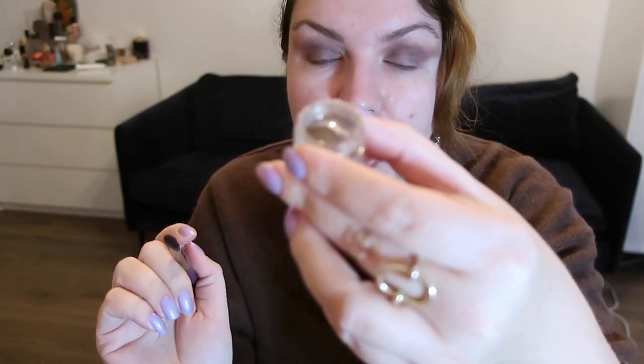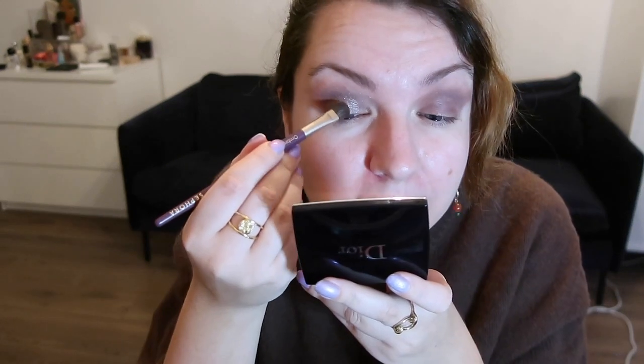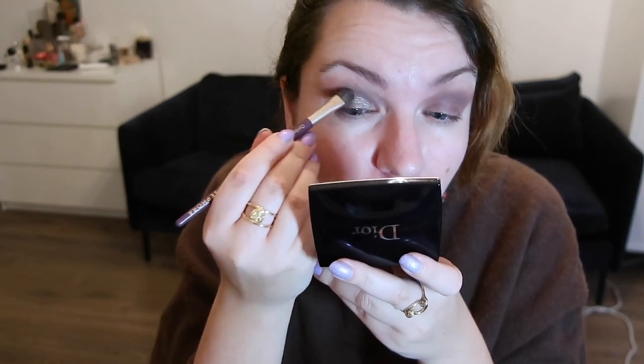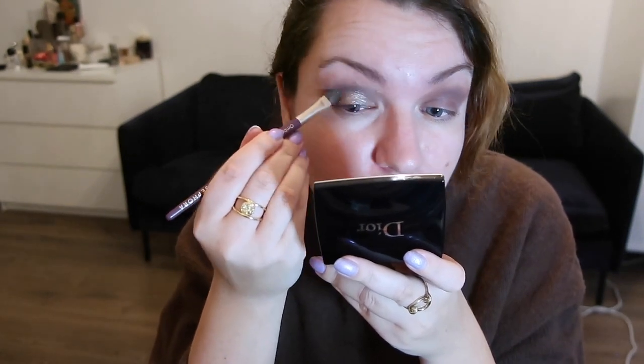And the next color, as I mentioned, is skilled in the art of levitation. This is a multi-shimmer, and I already have a little bit of glitter glue on my eyelids. Tammy Tanuka is probably best known for her multi-chrome eyeshadows and all these shimmer eyeshadows as well.